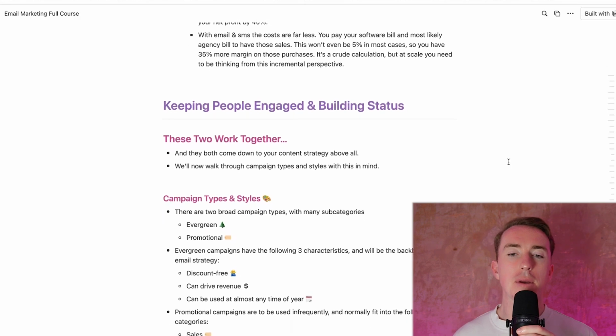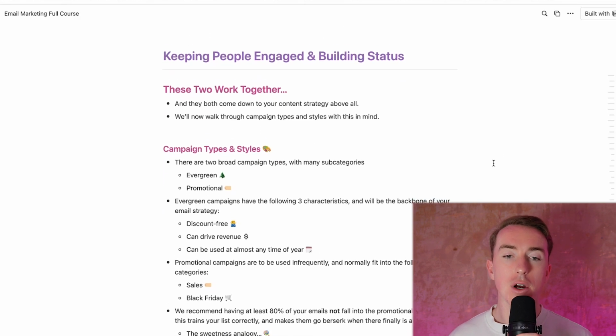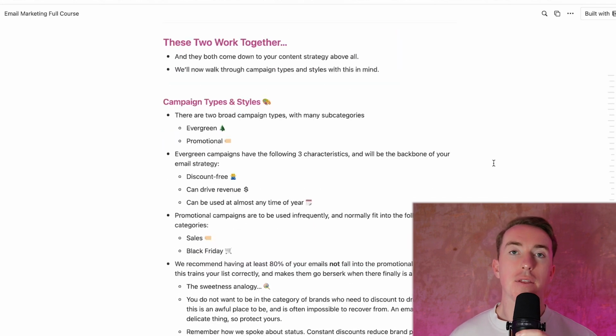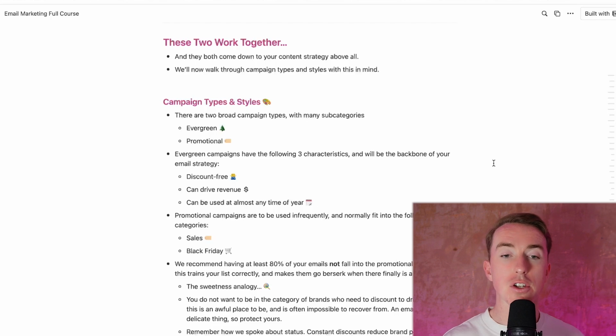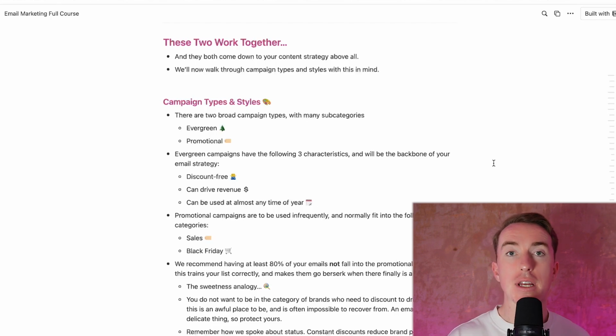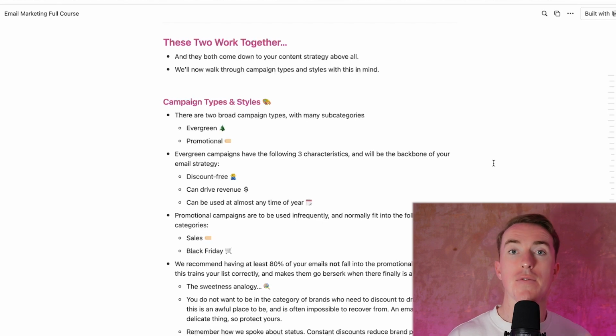With the other two things of keeping people engaged and building status, these work very much so together, and I'm going to show you how with campaign types and styles. We would say that there are broadly two campaign types. These have many subcategories, but broadly two, which are evergreen and promotional. An evergreen campaign is a campaign that we can send at any time of year. It's discount free and it can drive revenue. If it has those three characteristics, it is an evergreen campaign.